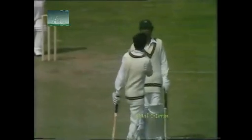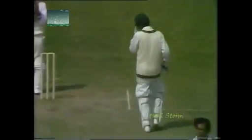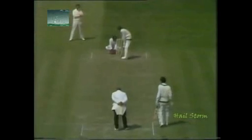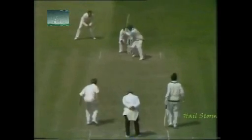And that is Zaheer's 1,000, the first to complete 1,000 runs this season. And not only that, Dennis, the fastest man to 1,000 for 21 years. John Langridge got there on June the 2nd, 1949. Remarkable achievement.